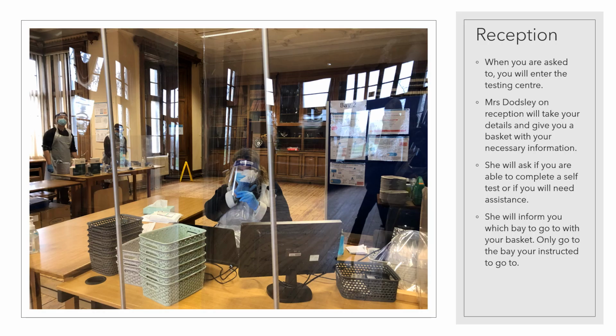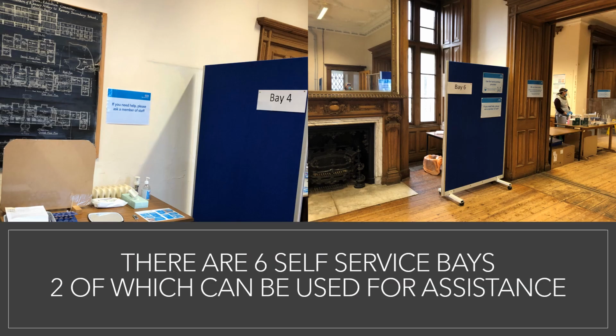When you are asked, you'll come through the door into the testing centre and meet Miss Dodsley on reception. She will ask you a few basic questions, and then she will pass you a basket. She will also ask you if you need assistance or if you are able to do a self-test. If you need assistance, that is fine, and we'll explain that in just a moment. In total, we have 6 testing bays, 4 of which are self-service and 2 of which are used to help if you need help to take your test.